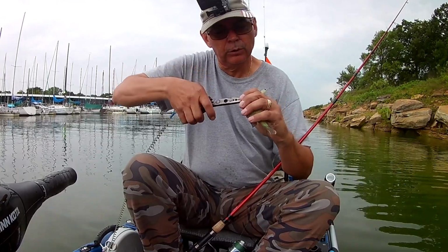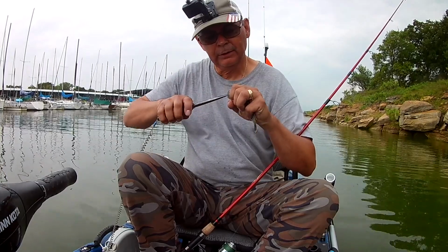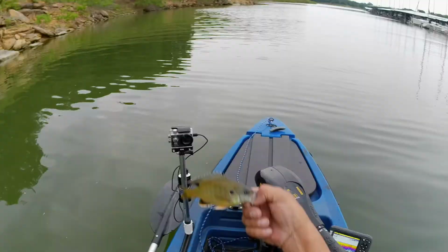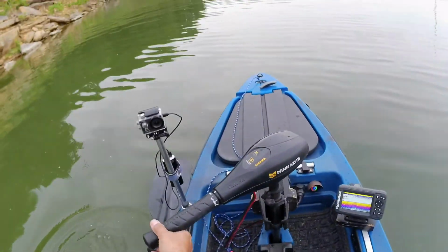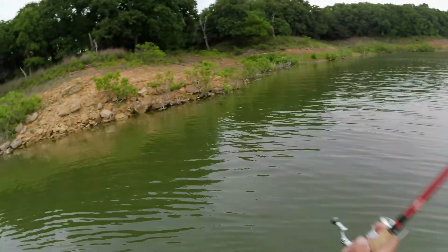I'm gaining confidence in this lure. This guy actually struck it a couple of times until he got hooked. So that's a good sign. Easy guy. Don't stick me. Pretty little guy. Now, if I was catfishing, this is what you're looking for. All right, here we go. Now, I put that right next to the rock, and he couldn't stand that, so I'm getting confidence in it. This lure is very, very light.